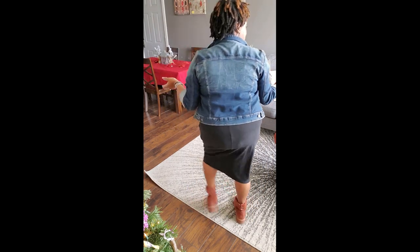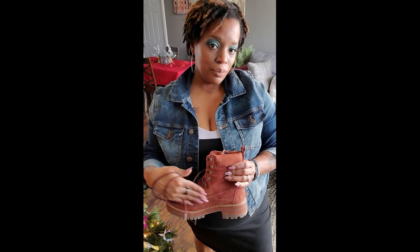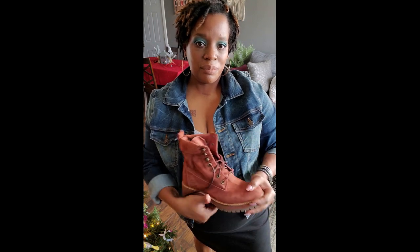I've worn them with dresses. I've worn them with jeans. I am just really rocking the mess out of these Timberlands, and I am so happy about my purchase. As you can see here, it's kind of got a suede feel to it, so I think it's called nubuck. It's not a smooth leather, it's a suede leather, but they can be laced up, and this is just a really, really comfortable boot. I would recommend them 100%.